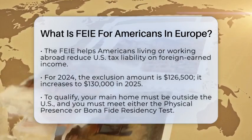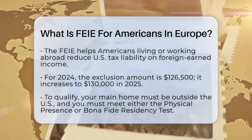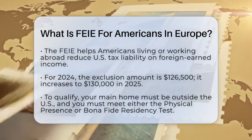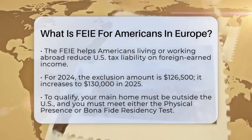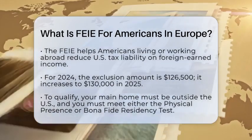tax bills. For the year 2024, Americans can exclude up to $126,500 of their foreign earned income from U.S. federal income tax. This amount will go up to $130,000 in 2025. So, if you qualify, you might not owe U.S. taxes on a large chunk of your income earned in Europe.